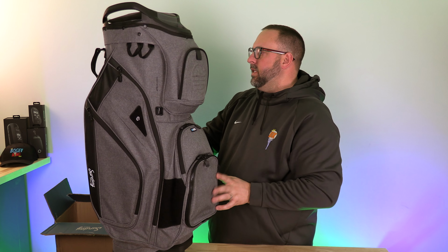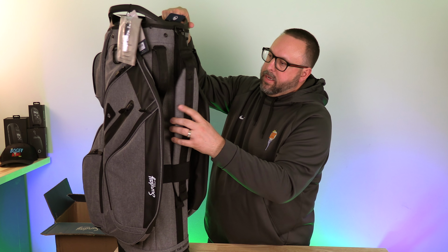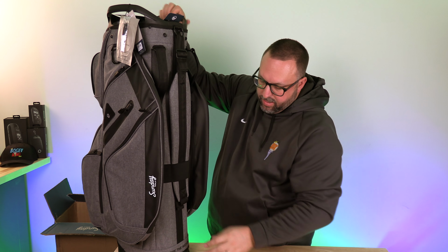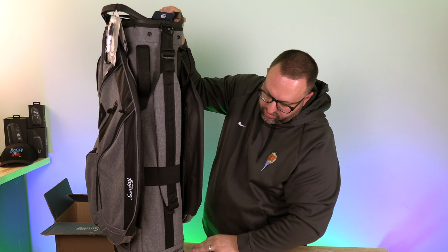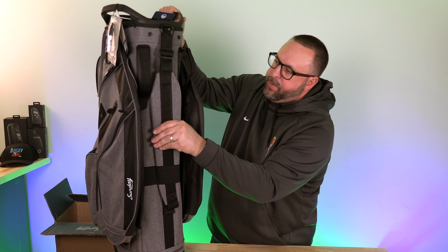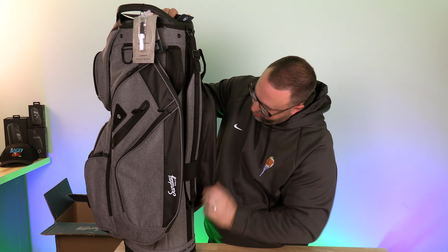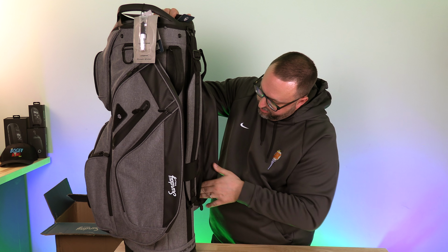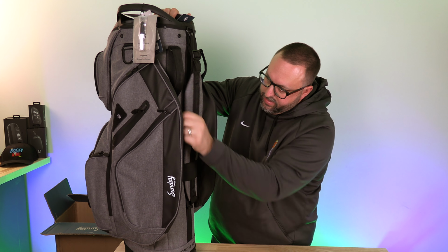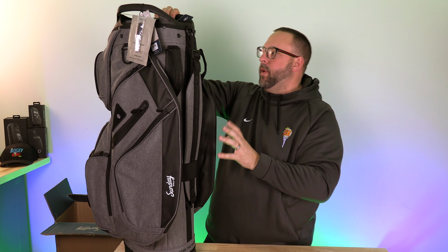Let's come back over to the side over here. So, let's come back to the back. It is a nice, thick, padded strap if you do want to carry it. I love the details that Sunday Golf has. Down there at the bottom, this strap is super thick and padded. Got a hidden pocket back here, the hidden vented one. So I guess that's where you can vent your gear if you want to put your apparel in there.